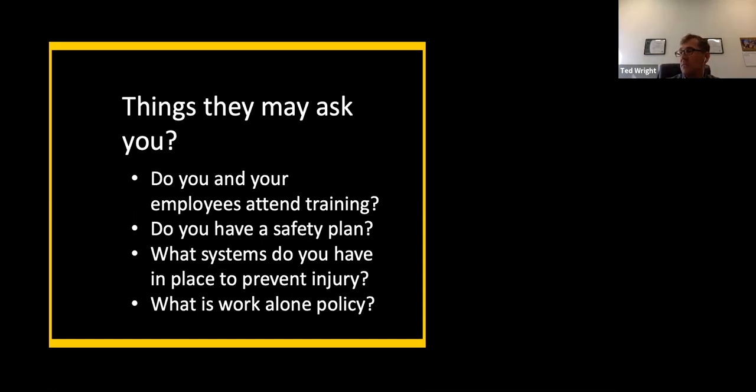So if he's working by himself, if anybody's working by themselves, you want to have a work alone policy. And that is as simple as having a text, a phone call, some sort of way to let you, as the supervisor and as the owner, know that all of your employees are out of the woods safely. So have a work alone policy. Most people do. Just be prepared to talk about it. If it's texting, phone calls, email, whatever it might be, honking the horn when you drive by somebody's house, I'm not really sure what your work alone policy is, but I'm sure you have one, and be prepared to talk about it.